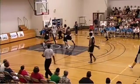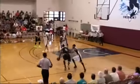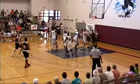Get it to Mo. Mo crosses down inside the lane. Reverses it up and in. He split 2 defenders. Went right past Wolfinger. Also right past Jermaine Jordan.